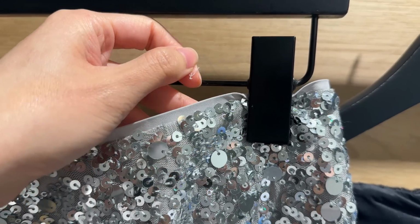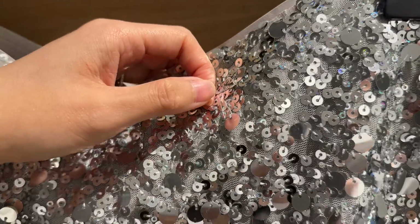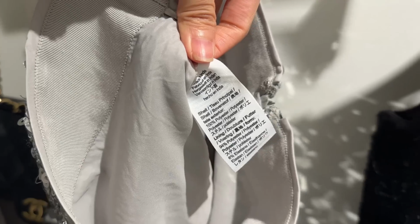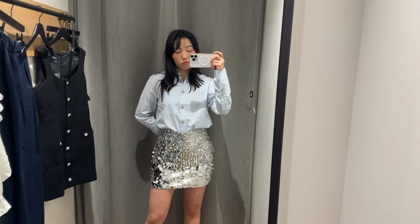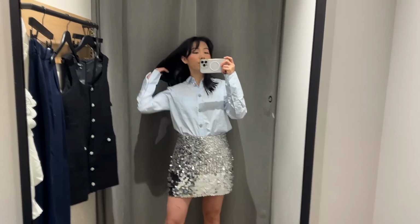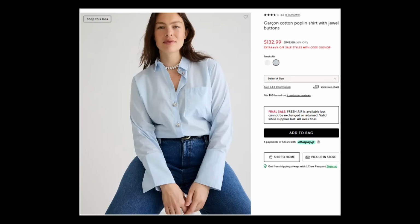But the smallest one they had was a size 4, so I grabbed it to try even though I knew it was going to be too big. And when you look at this skirt closer, you can see that there's extra strings and the sequins are kind of falling off. Not surprisingly, the base fabric is cheap polyester. When I tried it on, it didn't look that bad. I think from far away, this skirt kind of works. But for $200, the construction really wasn't up to par.